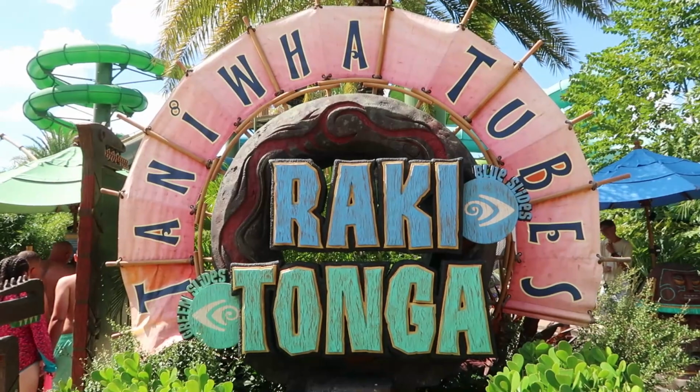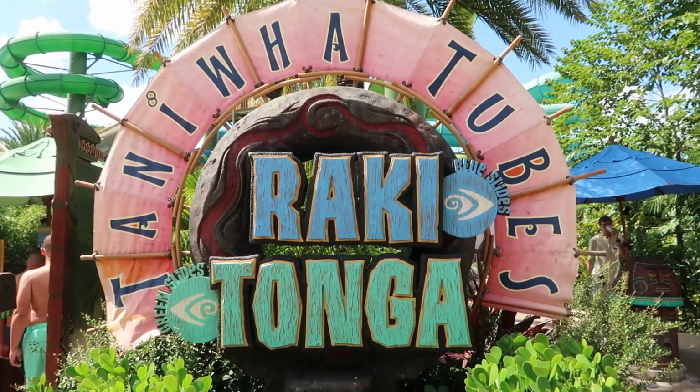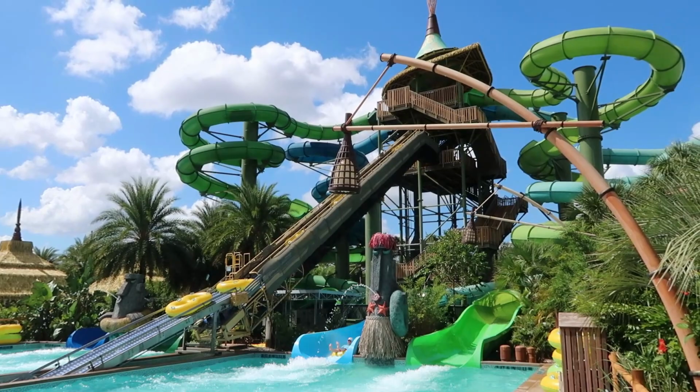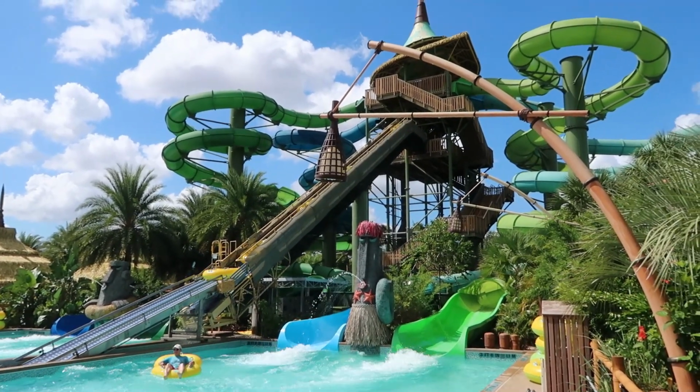These are some other good tube slides, the Taniwha tube slides, the Raki and the Tonga. So this is the tube slides. I think one person can go down, or two.